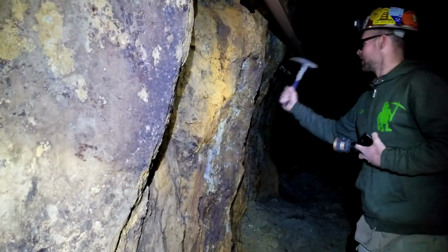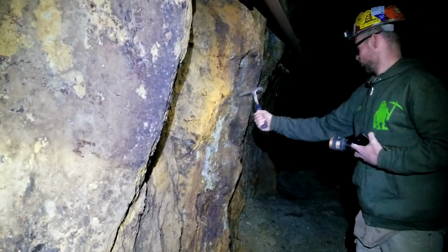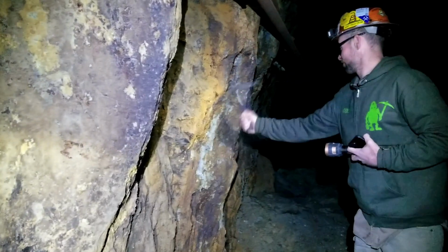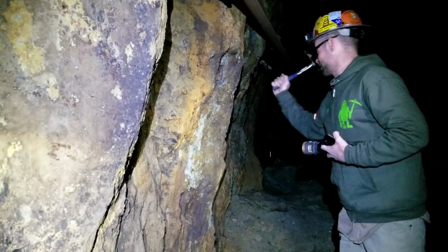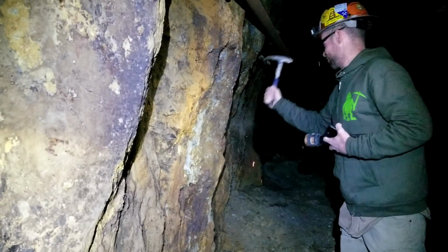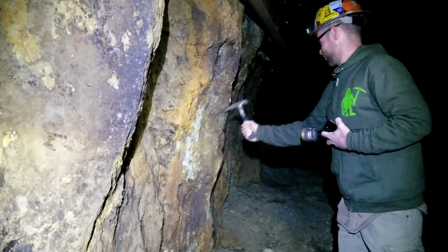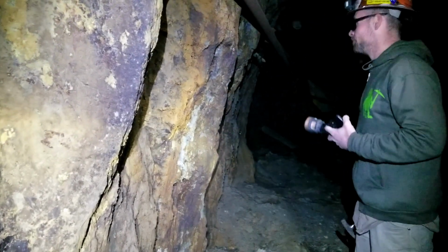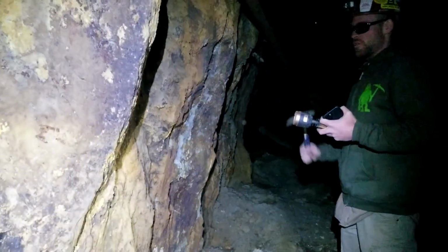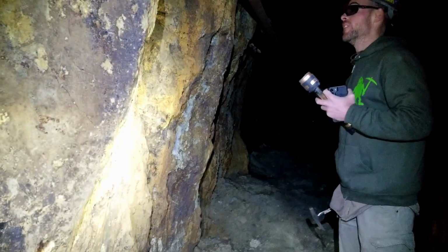Ready? Ready. Oh, that's beautiful. I like the way they sizzle and sparkle as they fly off. It's like in your ears. That's really cool. Oh, wow.